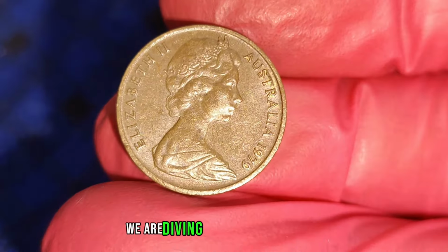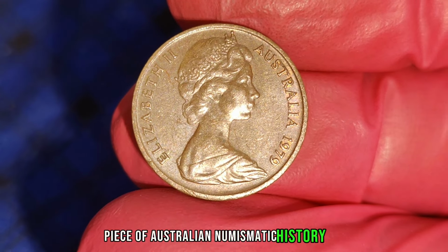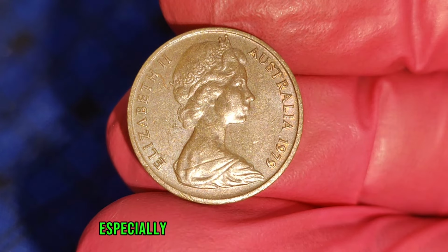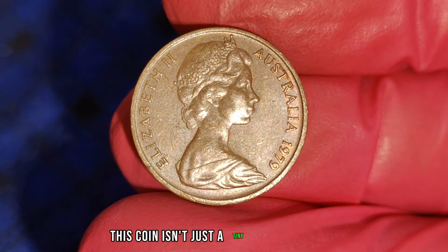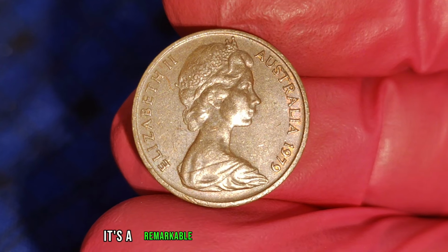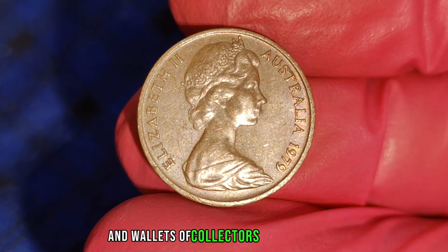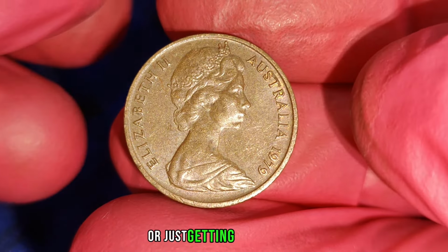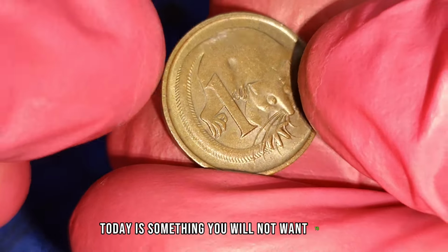Next up, we are diving deep into a truly fascinating piece of Australian numismatic history, the Australia 1-cent coin from 1979, especially when found in uncirculated condition. This coin isn't just a tiny copper disc, it's a remarkable collector's treasure that's been capturing the hearts and wallets of collectors worldwide. Whether you are a seasoned collector or just getting started, understanding why this coin holds such tremendous value today is something you will not want to miss.